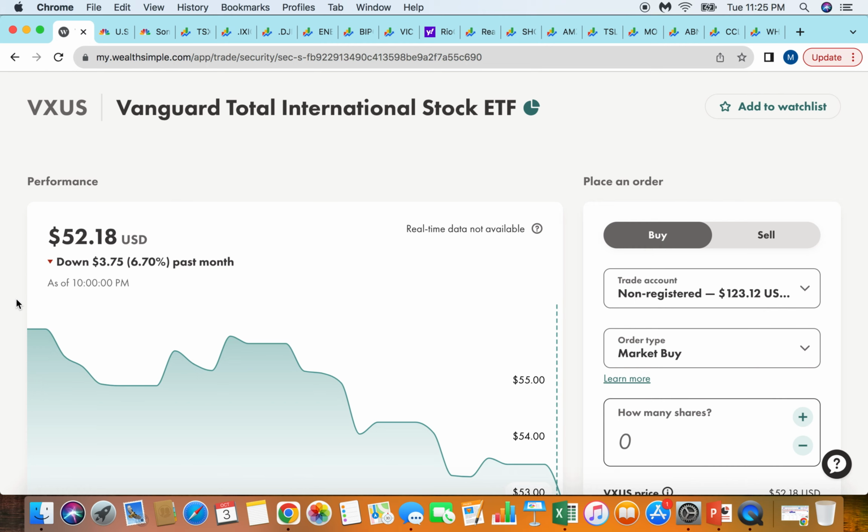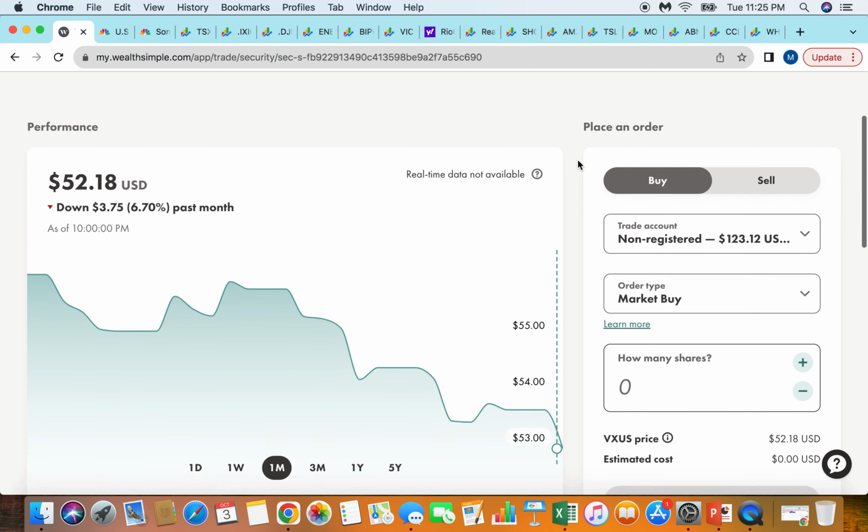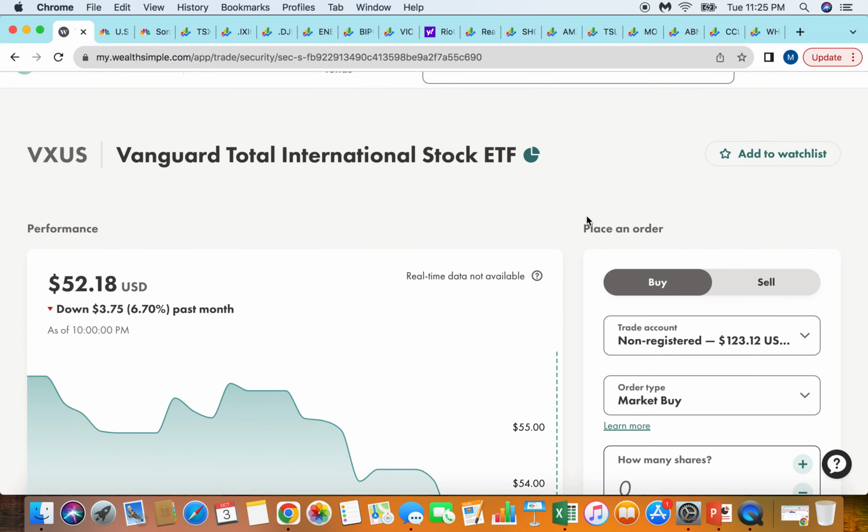So when we look at the Vanguard Total International ETF, stocks are down 7% in the last month just on fears that all of these things are going to lead to a global recession. And lots of companies, lots of stocks in the US, as we talk about big tech stocks and other really strong companies, they'll get through it.